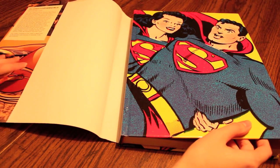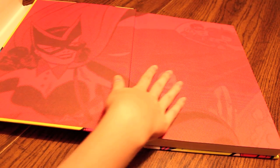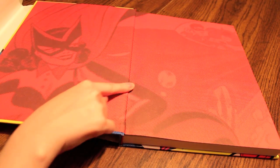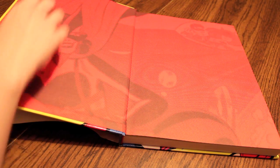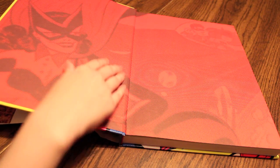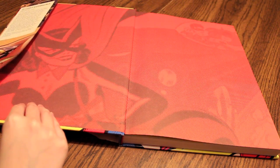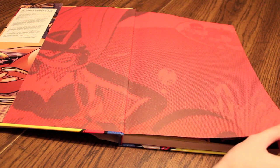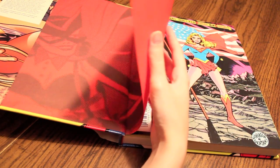So we have this nice dust jacket, and then on the inside panel it's pretty subtle. I'm not sure if you'll be able to see it, but we have Batman and Robin chasing the original Batwoman, Kathy Kane. Kathy Kane was basically introduced as a way to give Bruce a romantic partner in a way, although she caused a lot of problems for him.